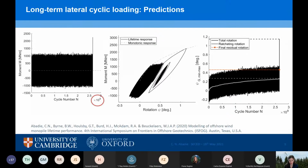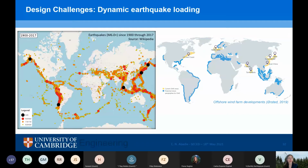Right. So that's for the case of long-term cyclic loading. But when it comes to dynamic loading, this is a different story. And this is becoming increasingly important because when you compare the parts of the globe where we want to develop offshore wind with a map of the earthquakes, you can see that we're going to run into problems.